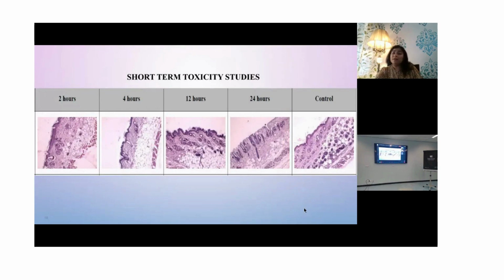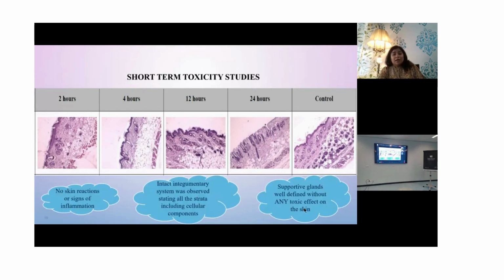Short term toxicity studies indicated that there was no change in the cell morphology and the structure of the skin of the animals on which it was tested. It very clearly indicates that there were no signs of skin reaction or inflammation. The integumentary system was intact, stating that all these strata, including all the cellular components, were intact, and no change was observed here. The supportive glands were very well defined, without showing any toxic reaction on the skin.